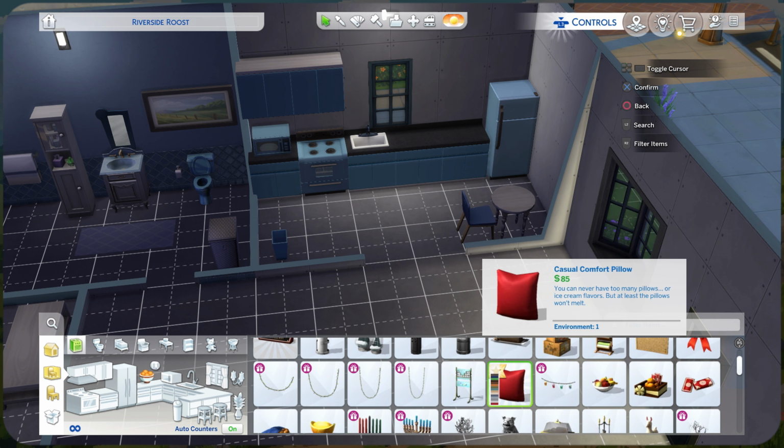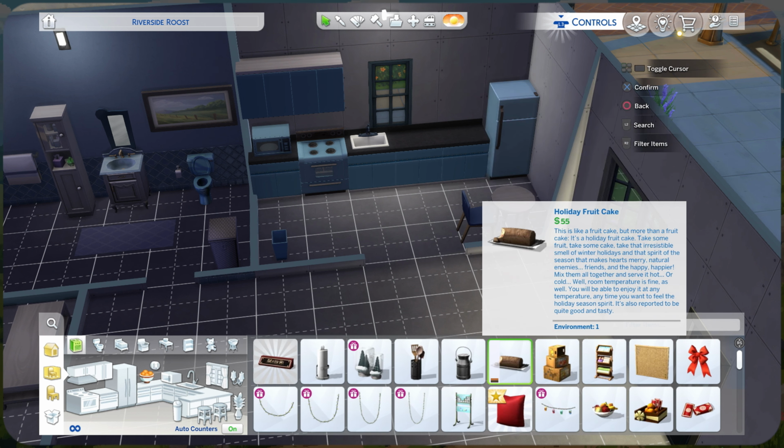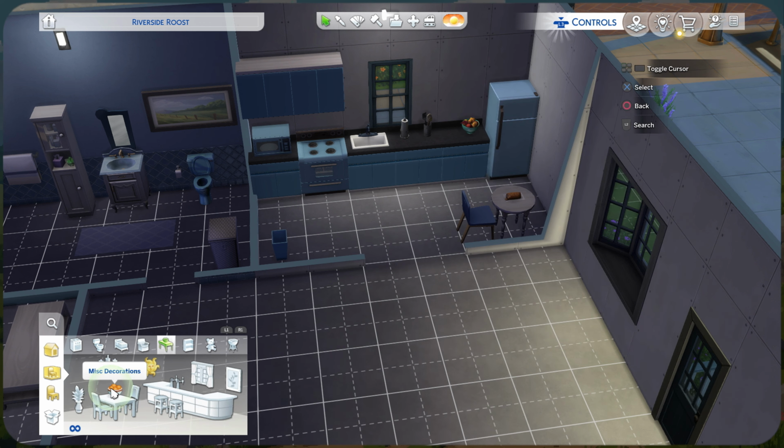Patience. I don't have that. What the f***? Why was the description for that so long? It's just a big old block of text. My kitchen. No, I like that though.